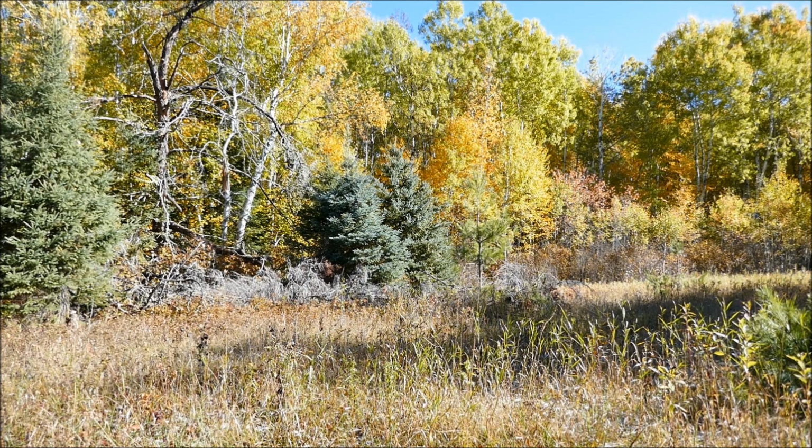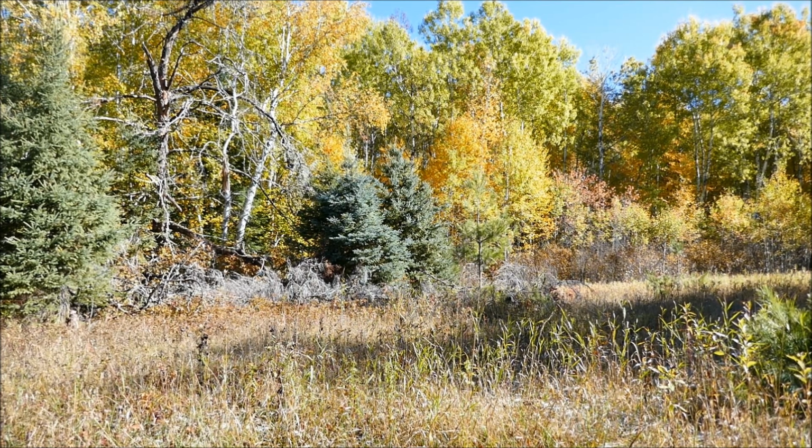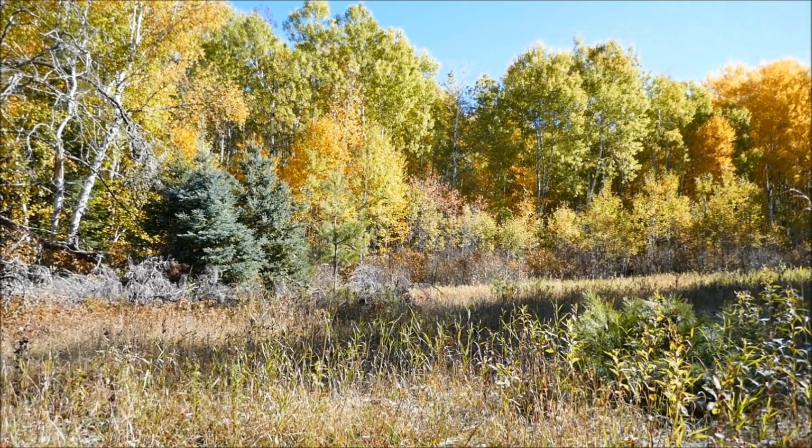I have a feeling I better enjoy these beautiful fall colors because with the weather forecast of what's coming up, a lot of these leaves may be on the ground in a few days.